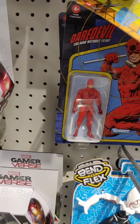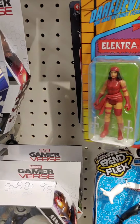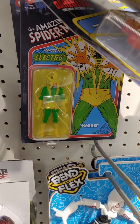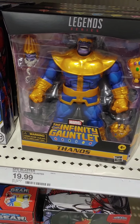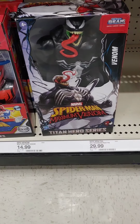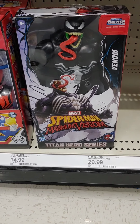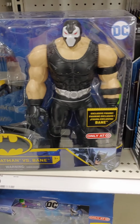Oh, these are cool. The new Marvel Legends 3 3/4 figures, kind of looking like the old Secret Wars. But I'm not trying to start into new sets like that, because I'm probably pretty behind. Oh, cool, Thanos. Look at this Thanos. This Thanos is beautiful. Comes with the gauntlet, comes with a different head. Oh, cool Venom. This is awesome Venom. I probably should have picked that one up in hindsight. Oh, cool Batman and Bane.